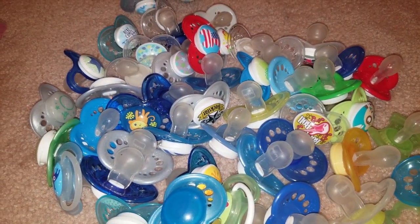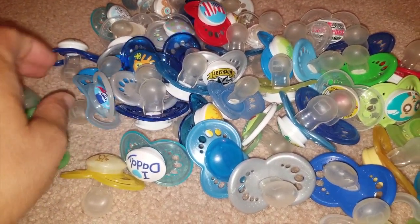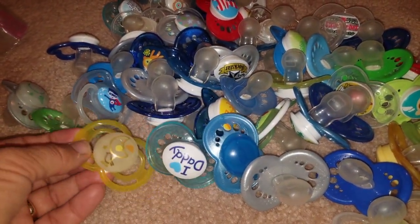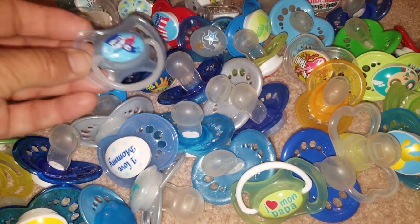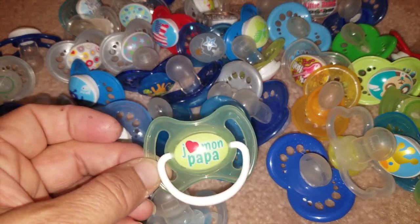This is also another mam lot of 50 pieces. 50 boy mam lot number two. It has a couple of international pieces. That one, actually a few international pieces. So we have the superhero, and here we go. This one.